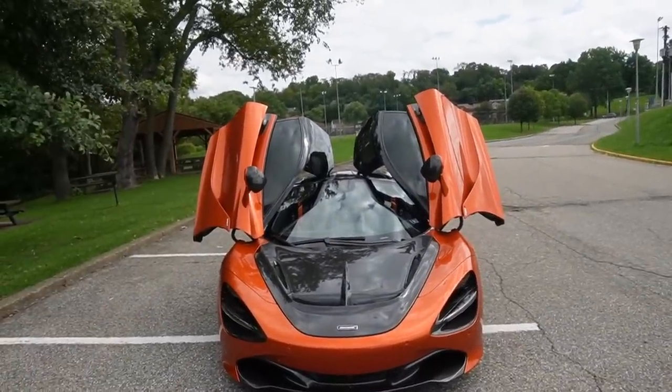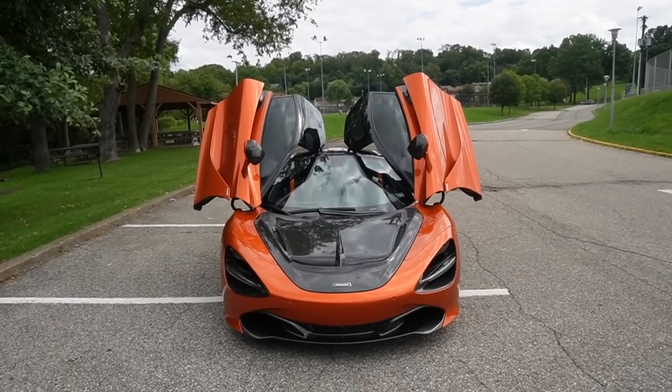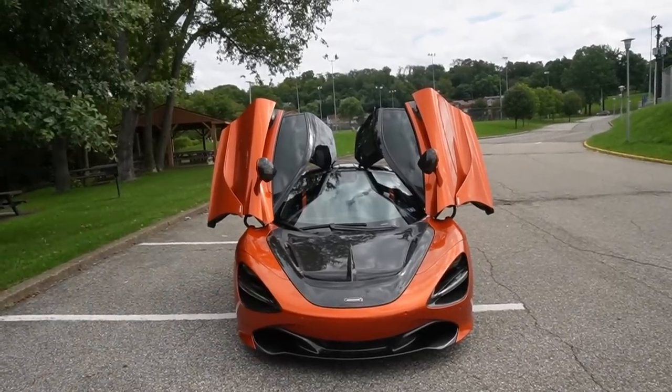Another thing they have going for them is, of course, the doors. Doors go up on McLarens. We all know that. If you want doors that go up on a Ferrari, you have to either buy a LaFerrari or an Enzo. And we're talking millions upon millions, especially for the LaFerrari. With Lambos, we know all Aventadors have doors that go up. I've never owned a car where the doors go up, so I want a car where the doors go up.